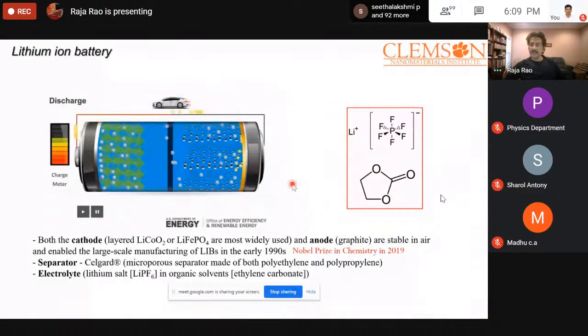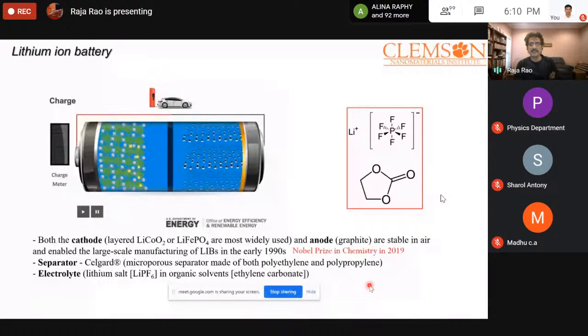These salts were actually discovered in the 90s, or even before, I would say in the 60s, but it took about 30 years before they could be converted into a coin type cell. That was done by Sony, a company in Japan, right?